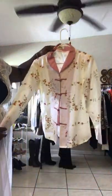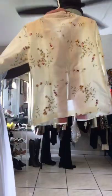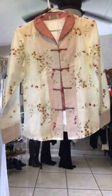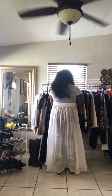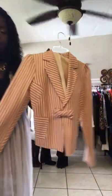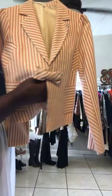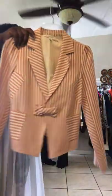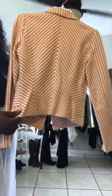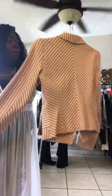We have another blazer. This is a size small. And this ships for $25. Next we have Diane von Furstenberg, size 6. One button closure with the bow in the front. Pockets on the side. Here's the back. Thank you, Dre Dre. And this ships for $50. Fully lined as well.